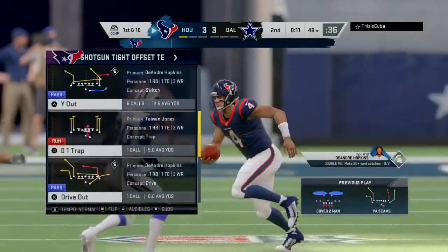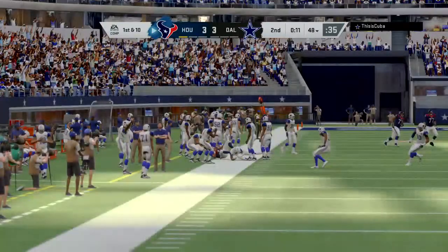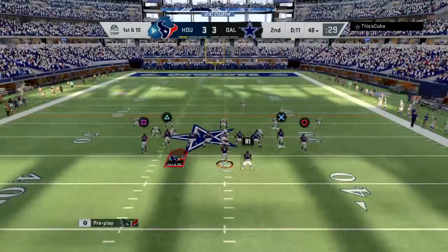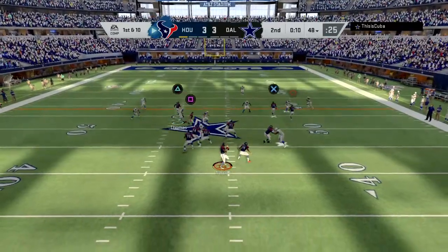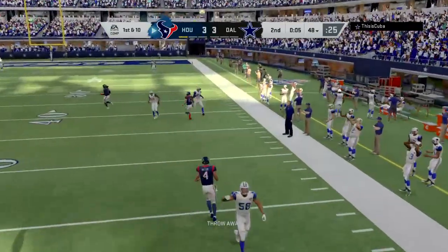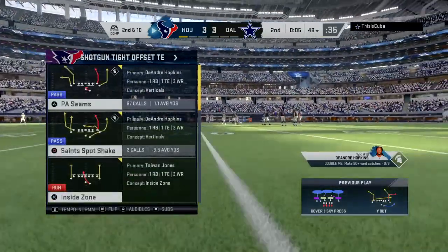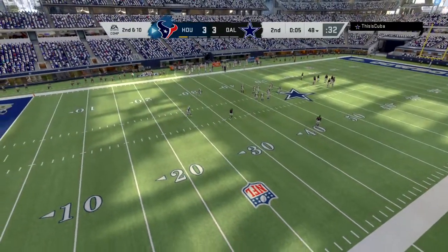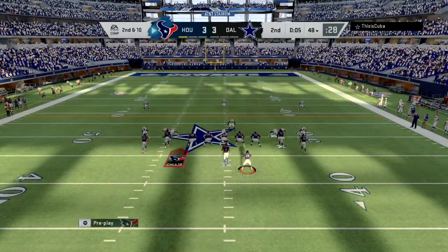Big yardage there on the scramble. It gets them a first down. First down, Houston. So one play, and they're already just shy of midfield. From the gun, here's Watson. Escaping the pressure right. And that is incomplete, stopping the clock with 5 seconds to go. On the throwaway. So now 2nd and 10 after the incompletion on first down.